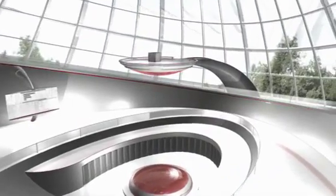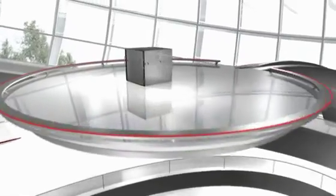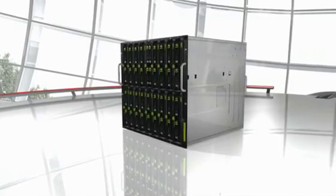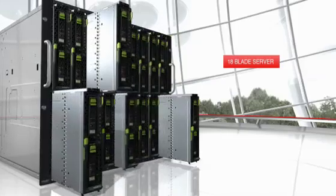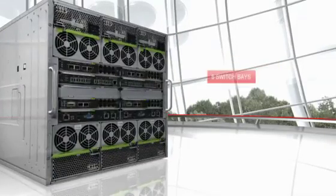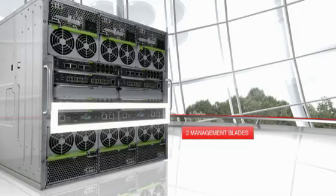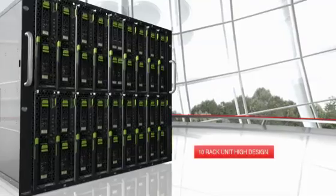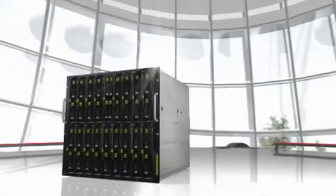Scalability is one of the key factors in data center computing. How can you build a scalable IT infrastructure as big as necessary and as small as possible? The PRIMERGY BX900 is ready for this challenge. Equipped with 18-blade server, 8 switch bays, 2 management blades, and up to 6 redundant power supplies in a 10-rack unit high design. You can build the most powerful system available today, taking up the smallest space ever.